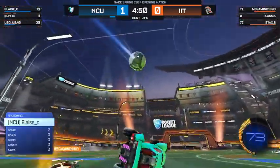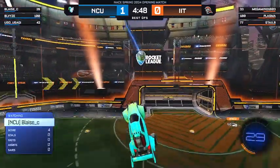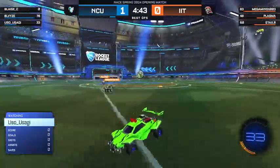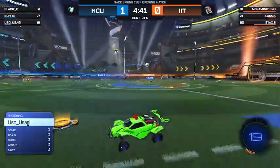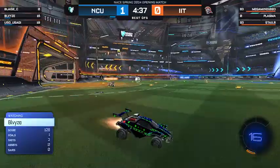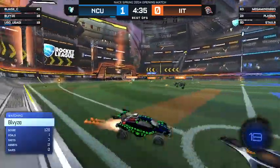Another kickoff possession for NCU. It's a perfect way to lose the kickoff. Blaze C looking for a double tap. Just barely goes over it. Reads it a little low. Blaze looking for a booming clear here. Oh, what a shot from Blaze. So close. Uso Osagi putting it across.